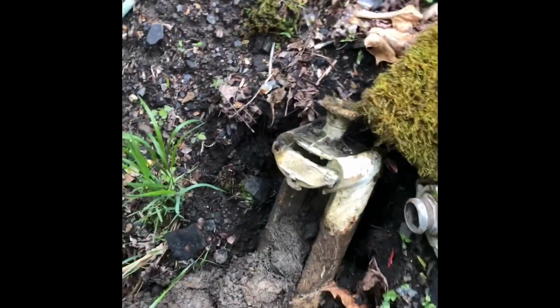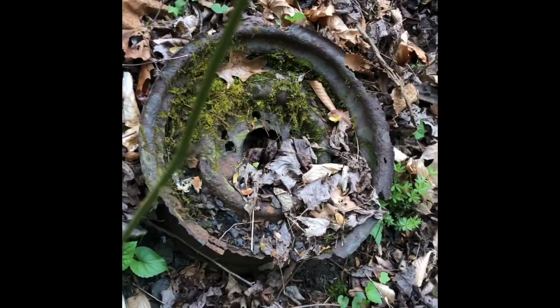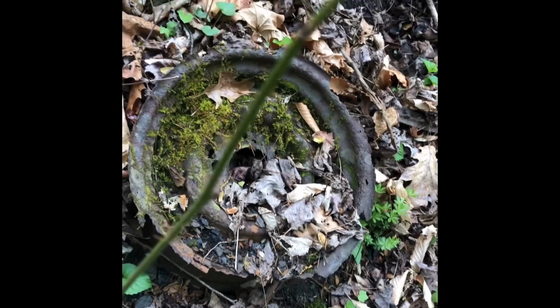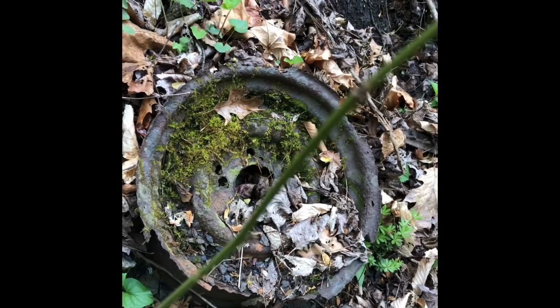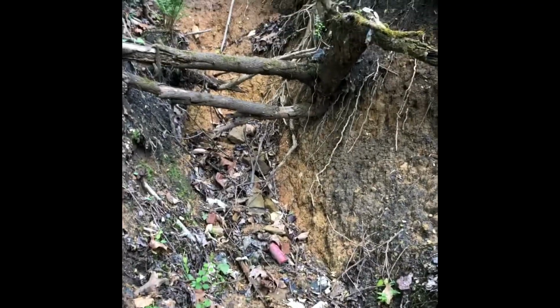Another down and dirty video here. I believe this thing here, I just dug up out of this bank right here, is part of an old wringer washer. It's over here by this toilet and by this wheel. This wheel might have come off that car, but that chrome piece is off of it. We're going to show you what it is off of here at the end of the video. Yep, I believe that's what that is. I should have brought a shovel, but I'm trying to travel light. A little washout here. Crazy stuff.